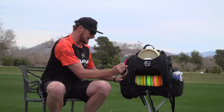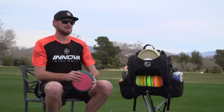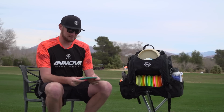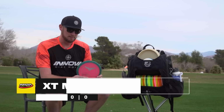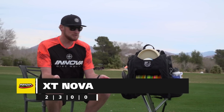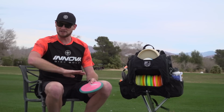And the only other putter I have in my bag is one of my favorite things that I've been throwing since I joined Innova, and it is the Nova. I have another USDGC Players Pack disc here. Once again, hold on to your discs, people. You don't know what you're going to be throwing in 5 years. Just because you're not throwing it right now doesn't mean you have to get rid of everything.